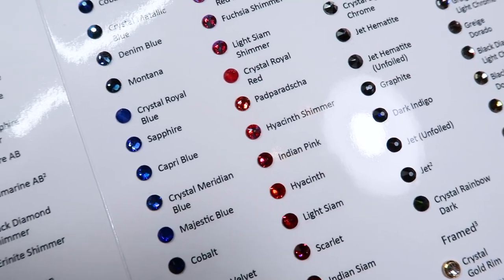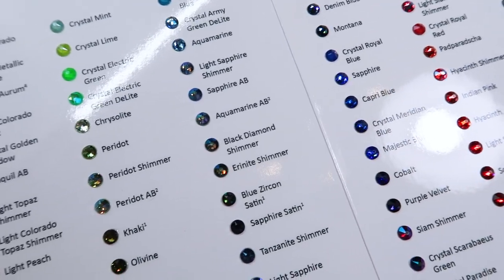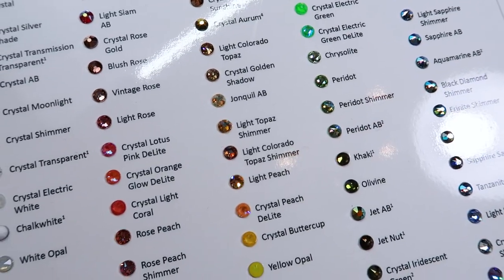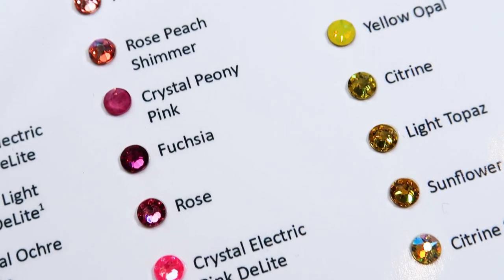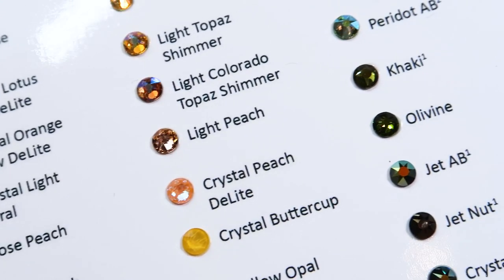see the colors and see what they actually look like, because sometimes it is hard to tell what the colors actually look like on the computer. Sometimes they don't quite look the same as they do in person. So this is something I'm super excited about.